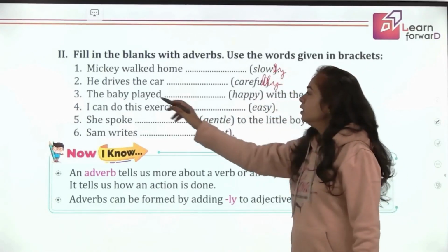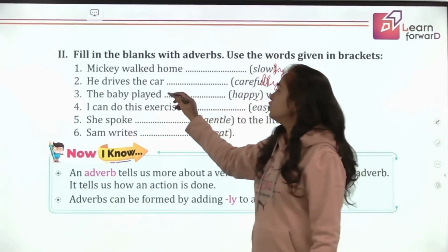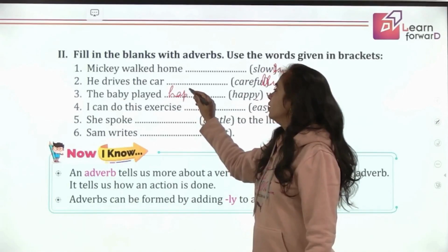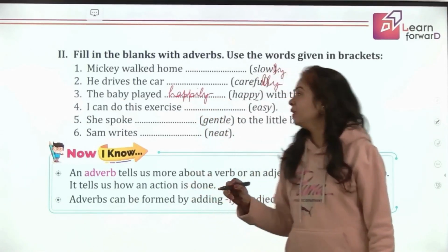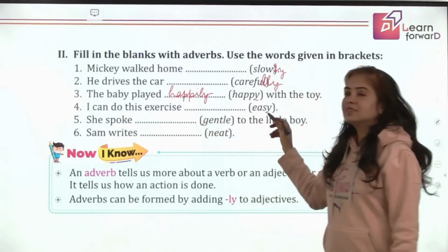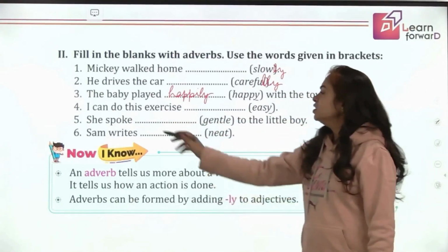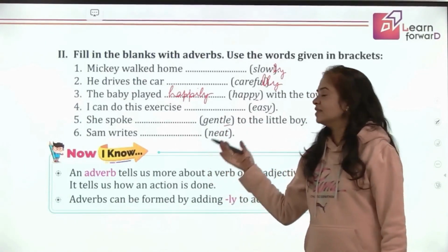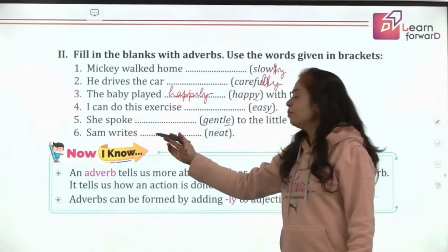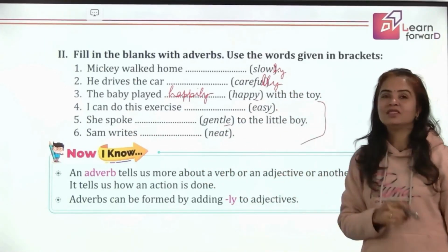Carefully. The baby played happily. There is y at the end, which we will first change to i. Very good. And then we will add ly. Happily. I can do this exercise easily. Again y. I want you to do it yourself. She spoke gently. le, we have done it twice. Do it. Sam writes neatly. Yes, that's perfect. So I hope you can write answers to these three yourselves.